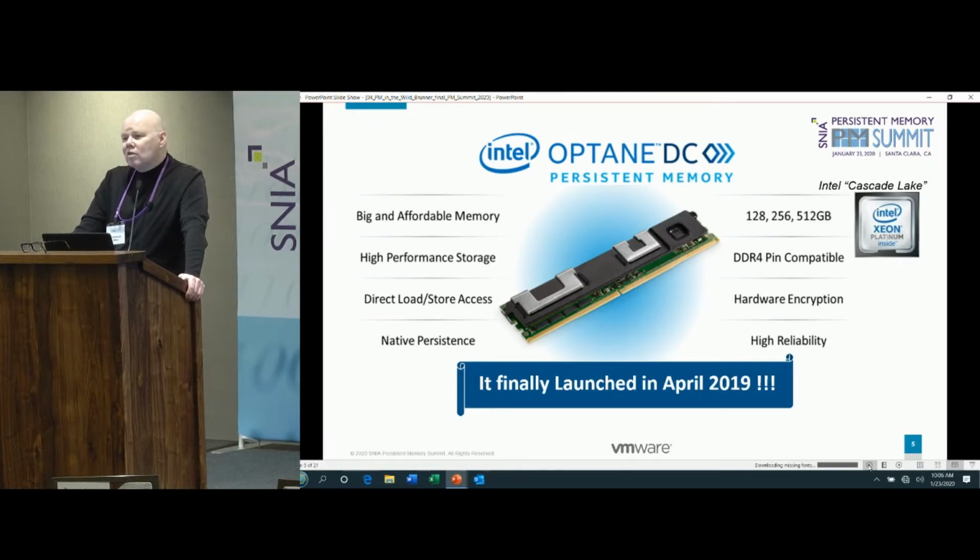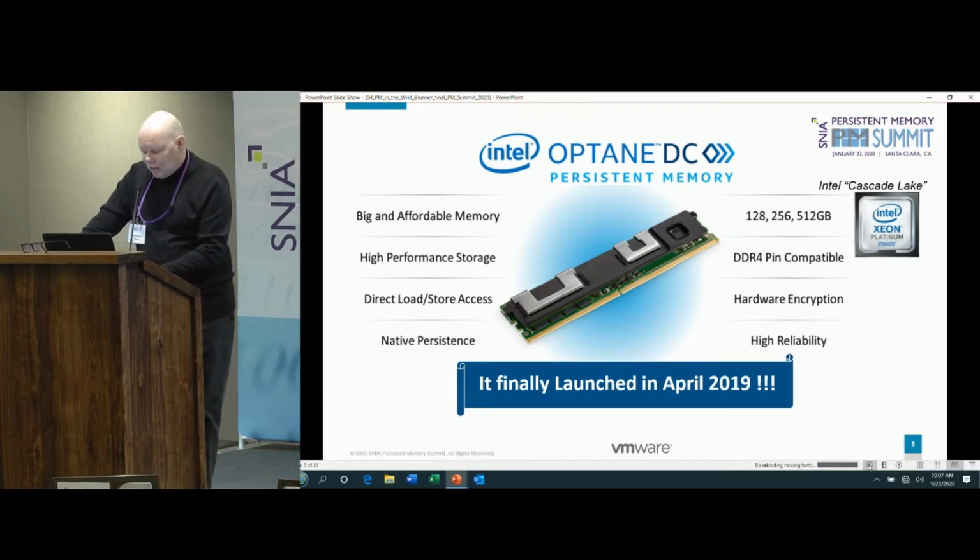So that's pretty cool. It also has probably one of the worst names ever for people that want to stay on the right side of Intel. So I liked Crystal Ridge better. Anyway, so this is the big deal. This has really changed the game for us.